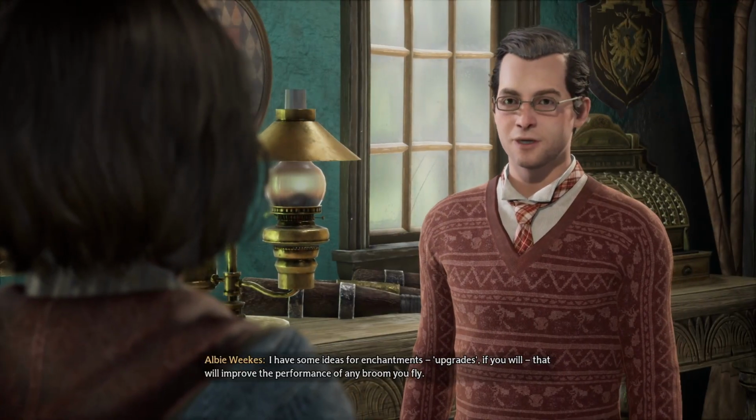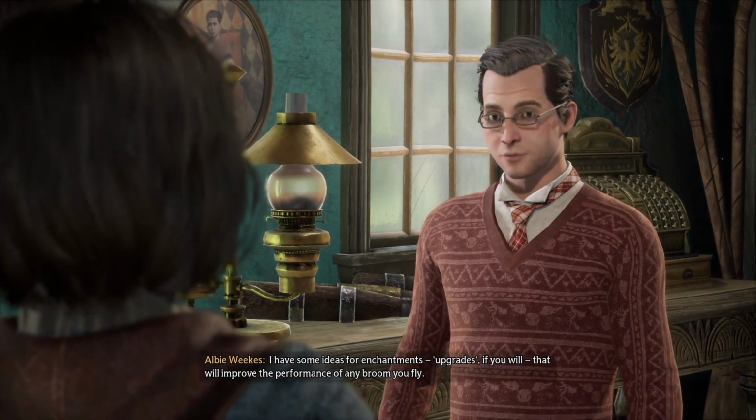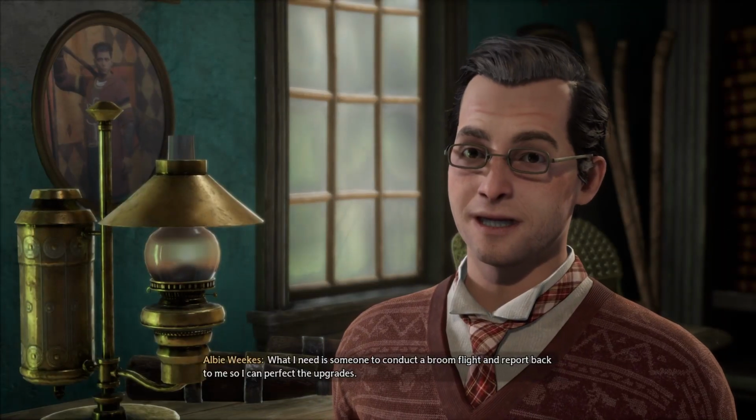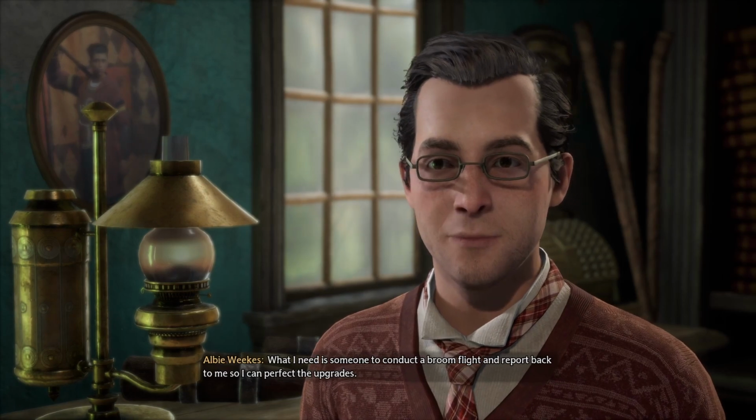Yeah, I think I'm going to have to go with the Ember Dash again. That's what I did on my main playthrough, but the others look funky to me. So we're going for an Ember Dash.